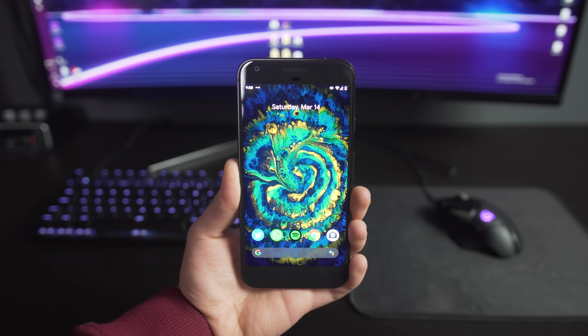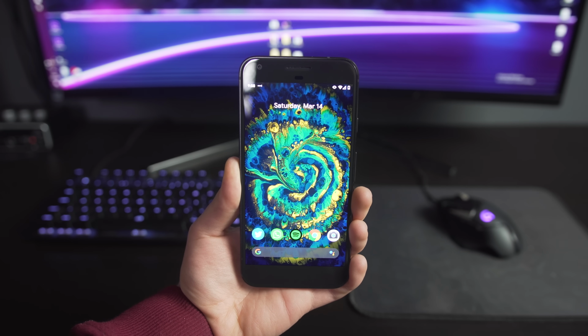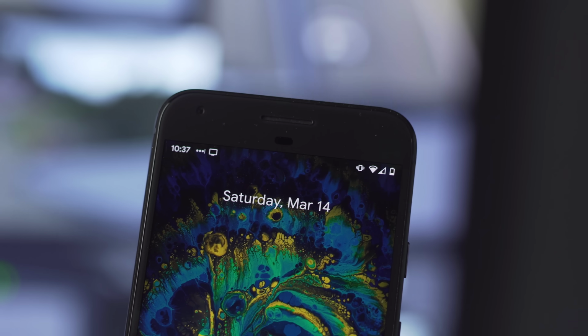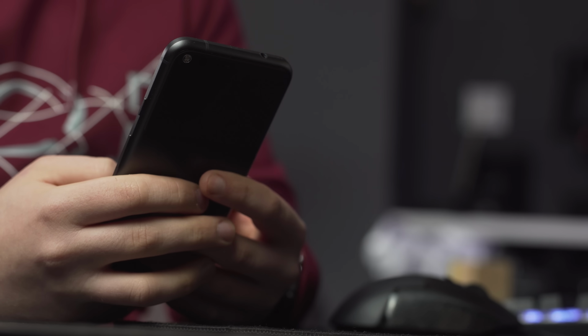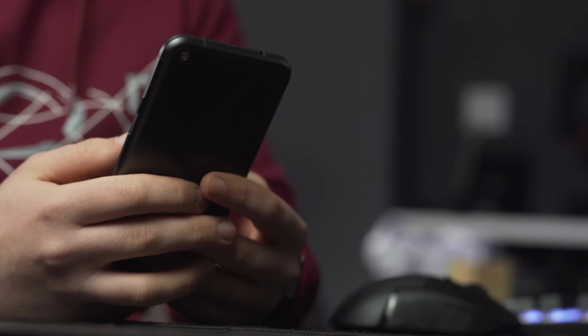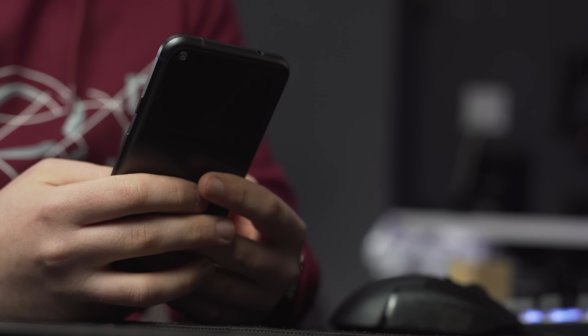Bringing it back to the original Pixel, I think it was more of an experiment to see what Google could do and which way Google really wanted to go in terms of hardware versus software. As for this phone in 2020, I think it's really cool. I think it's still very usable by a lot of people, and it just shows how good a phone can be if you keep it updated and you keep it maintained.